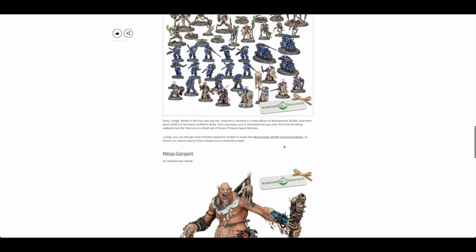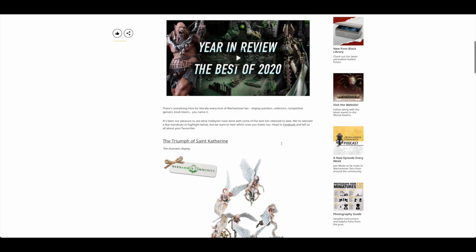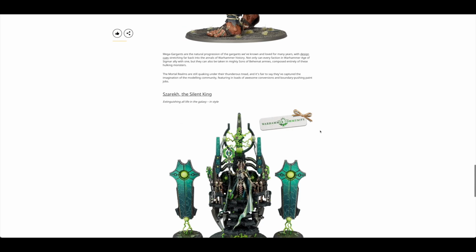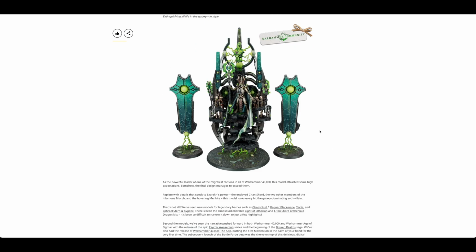And they were the big standouts of the year, according to GW. I'd also say the Necron range as a whole, if you wanted to just incorporate them. The Sisters of Battle at the start of the year were very, very decent. But I've got a feeling that 2021 will be an improved year for the hobby.